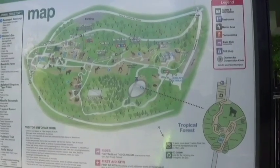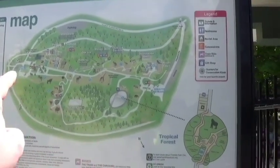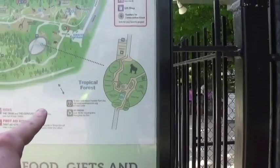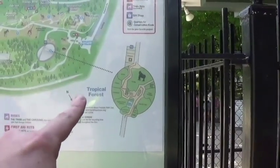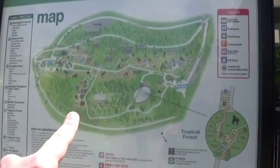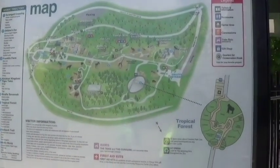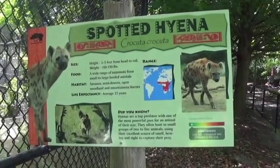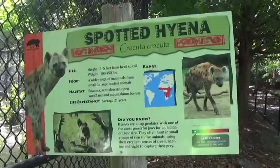Alright, so before we get started, here's the map right here that shows everything at the zoo. And right there, that's the tropical forest that my parents and I will be going into, the one with the gorillas and everything. But since we're at the outside, that's where we're at. So, here we go. Alright, so we're on to the first one that we're looking at, called spotted hyenas.